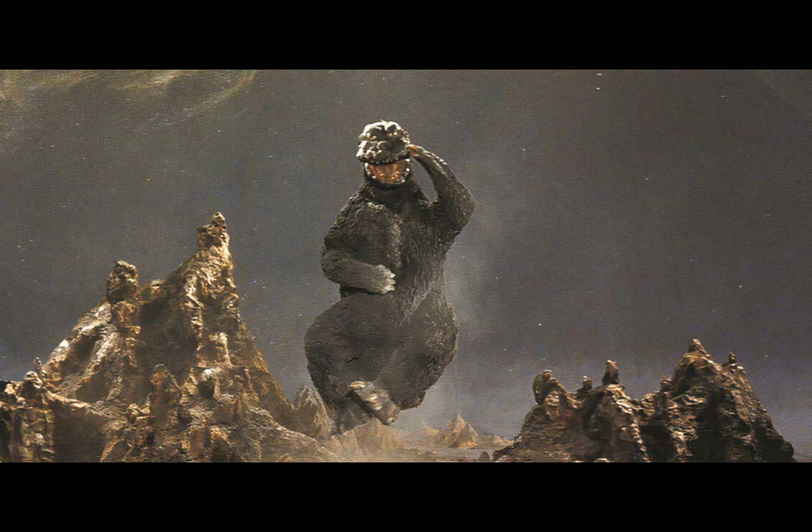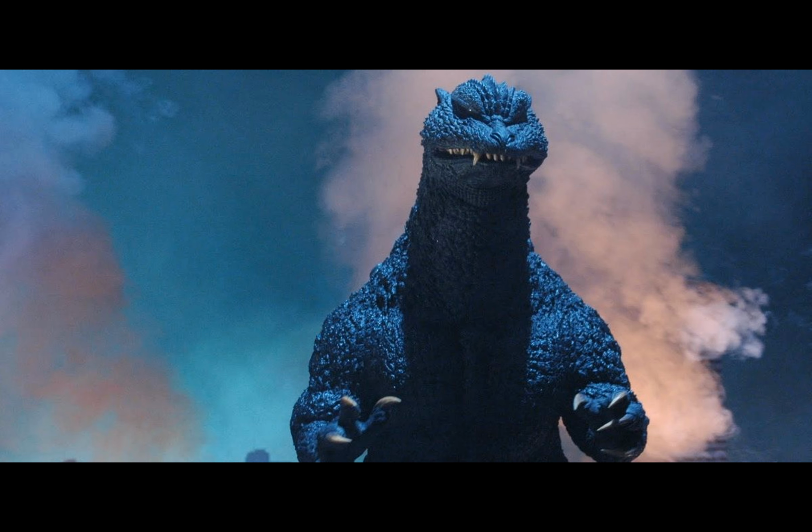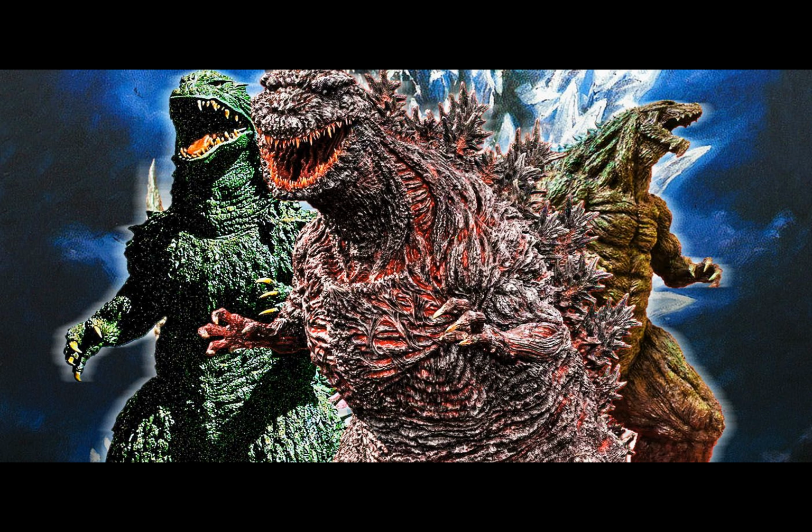The MonsterVerse Godzilla, which appeared in the movie Godzilla 2014, stood at around 108.2 meters tall and weighed 90,000 tons. This version of Godzilla was a powerful and intimidating creature that wreaked havoc on cities and landscapes.